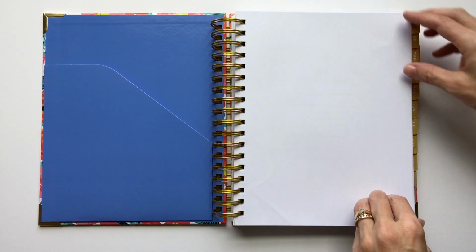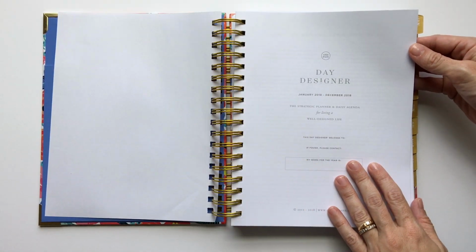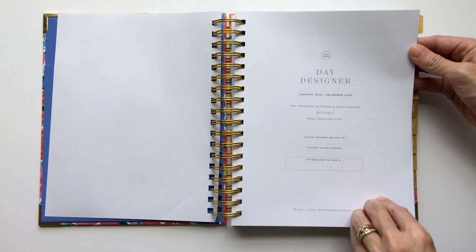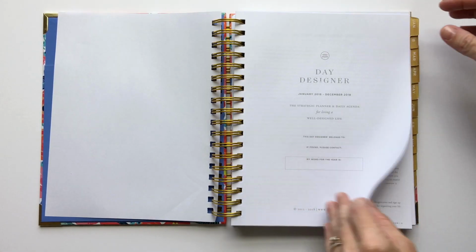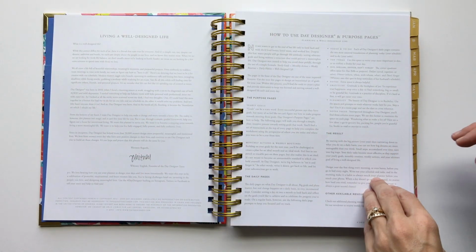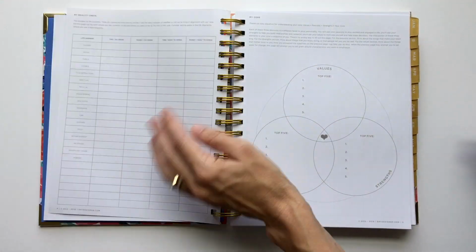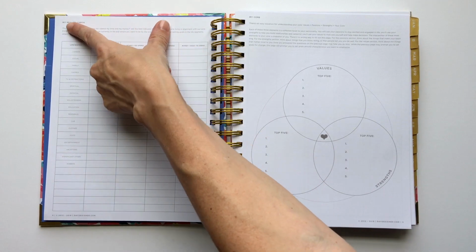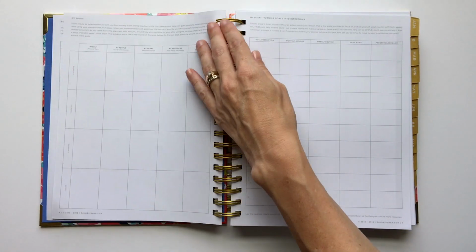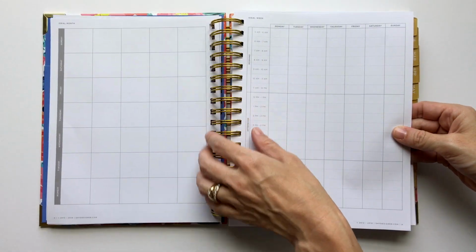So they're very neutral. So you start out and you have your page right here where you can write in your name, but it also says my word for the year is. So many people pick a word for the year, so they've clued into that. And then she gives you a whole bunch of information about the Day Designer, how to use the Day Designer and the purpose pages. And then they're showing you the purpose pages. They have my reality check page, my core page. They have my goals page, my plan page. This is all in the beginning.